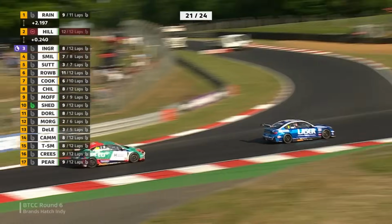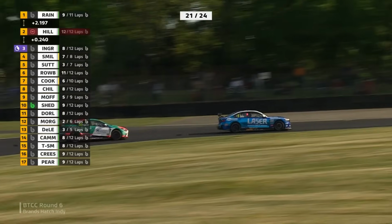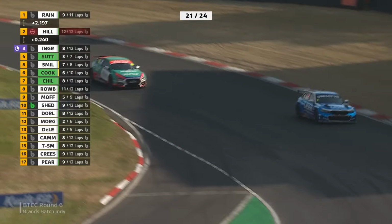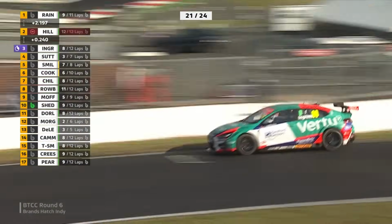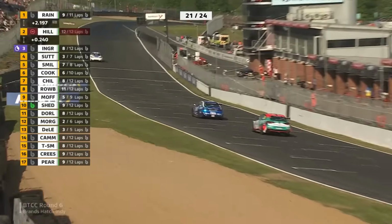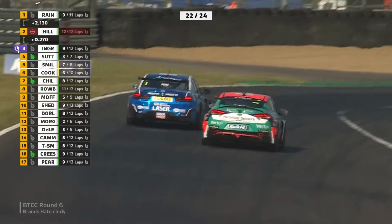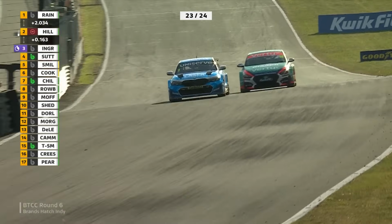And all of a sudden from 2.4 seconds back, look at Ingram. He's right on the back of Hill, and that is Max Hall in the gravel. So Jake Hill was balked by a struggling Max Hall, who's ended up in the gravel. Yeah, Jake Hill lost a ton of time there behind Charles Rainford, dropped right back into the clutches of Ingram, but will there be a safety car?